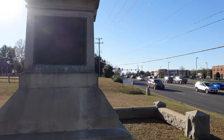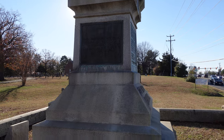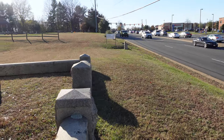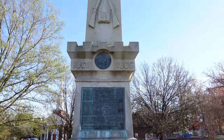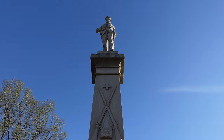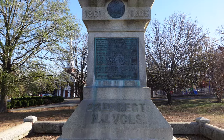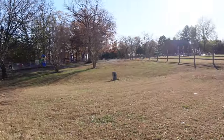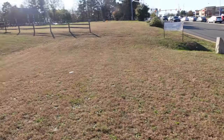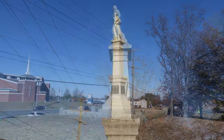Okay, this is dedicated to the brave Alabamians. That'd be Wilcox's Brigade. Like I say, they kind of pushed them back. Pretty neat. 23rd Regiment, New Jersey Volunteers. Guys looking over the battlefield, a couple rifles there, a little ammunition bag. Can't really read that too good. Pretty neat, and it looks like 4 of these little stone markers surrounding it. All right, I'm gonna drive down and try to take a look at the second one.